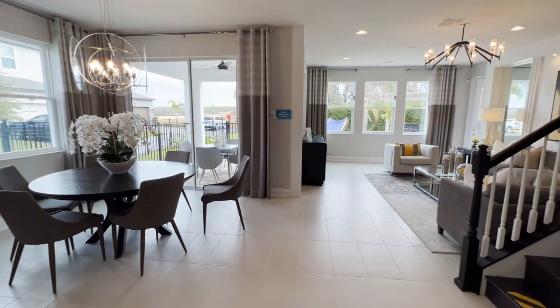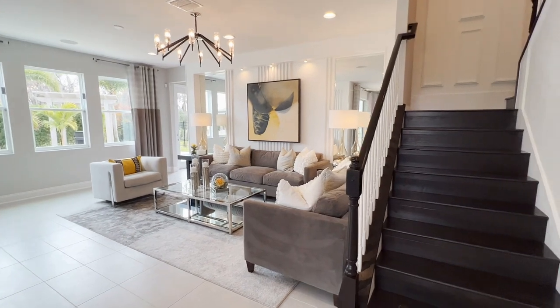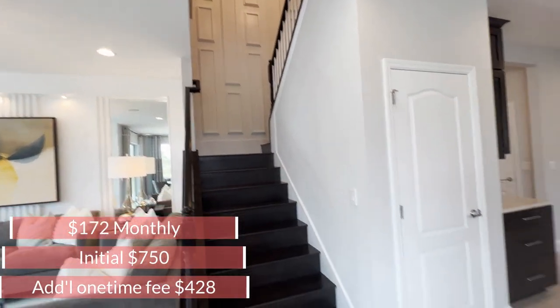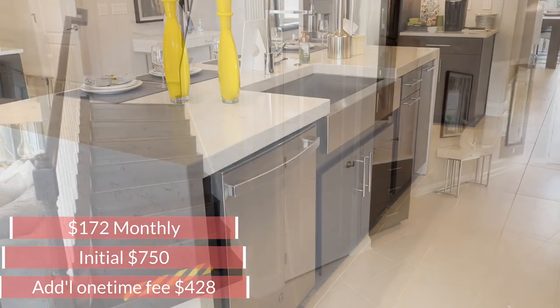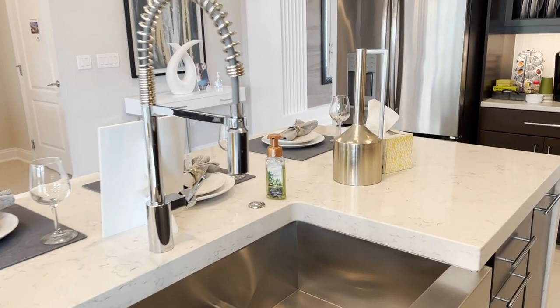This is a two-story Newport home. It's got 5 bedrooms, 3 baths, and a 3-car tandem garage. Yeah, the HOA is really reasonable. It's $172 a month. There is an initial assessment of $750 when you buy into the community and just a couple other minor fees, but it's not bad.